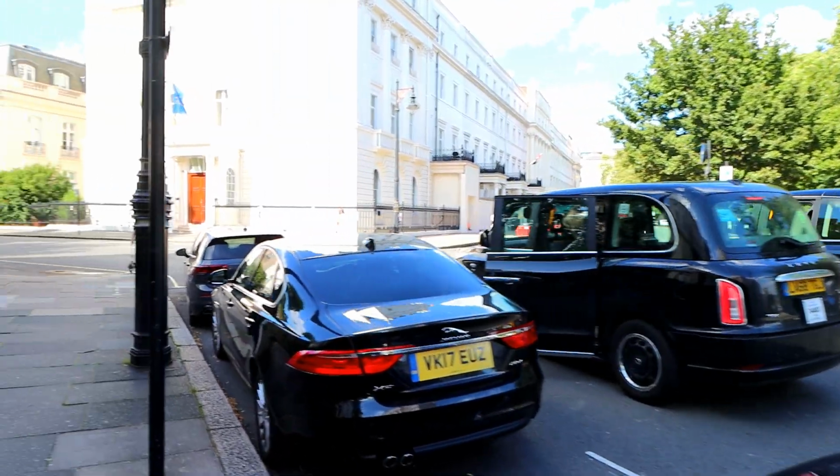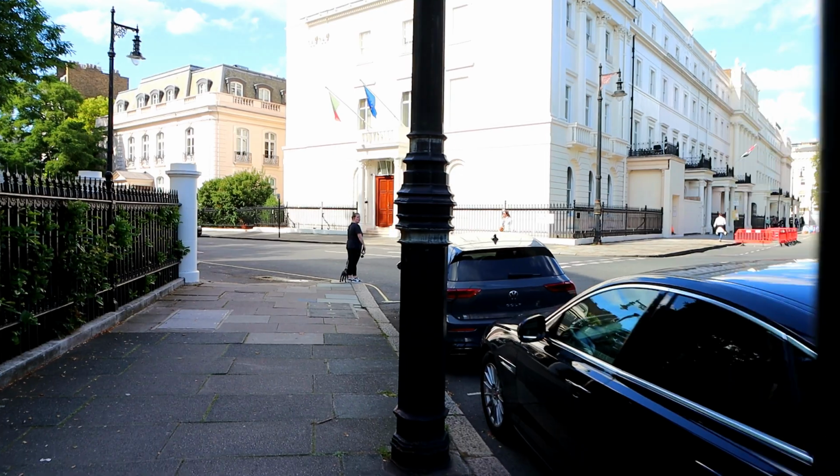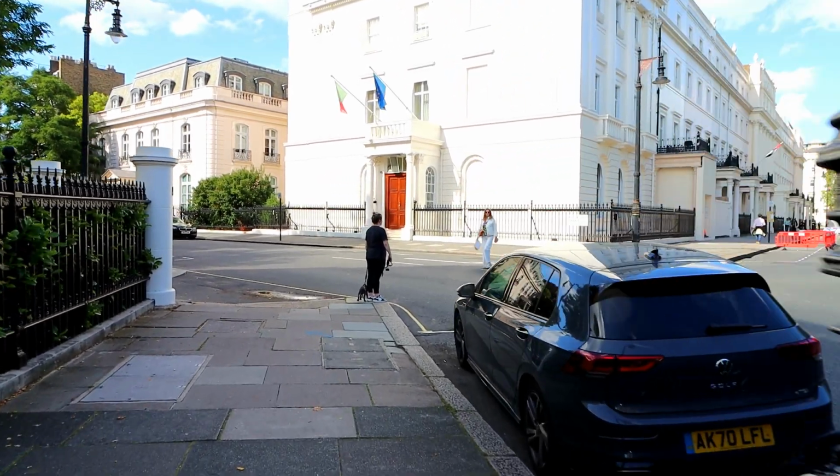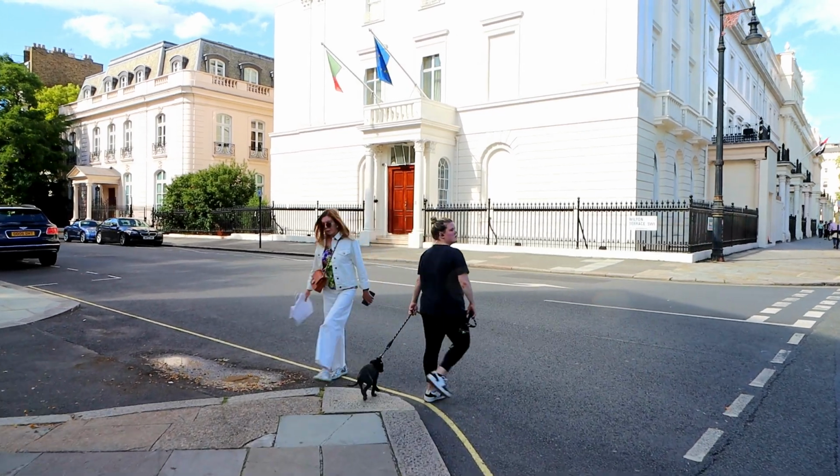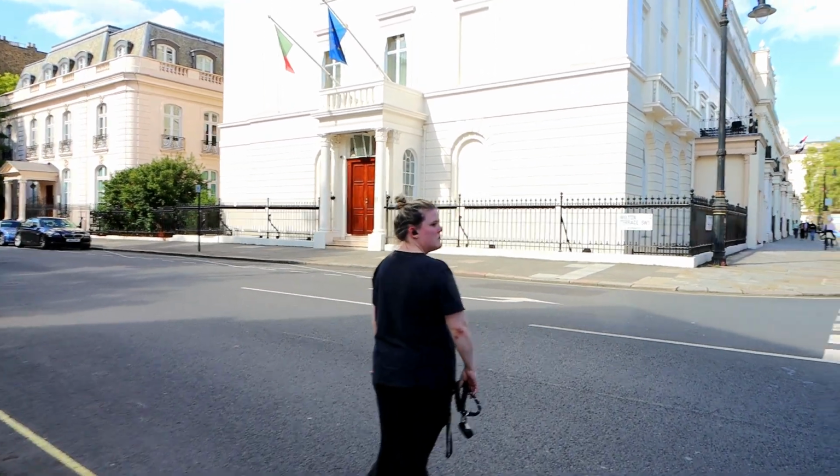So basically, guys, we're at the Belgrave Square again, and we're gonna make a little walk on the left hand side of the square and reach the Upper Belgrave Road. Continue our journey.